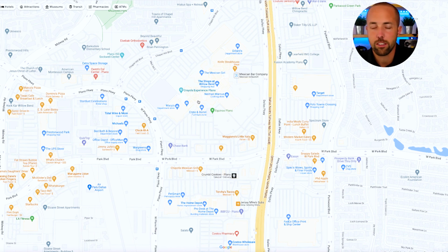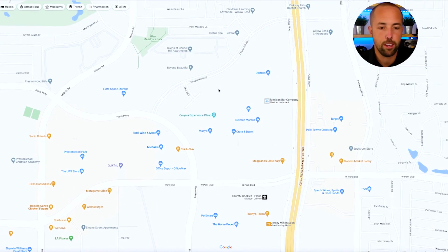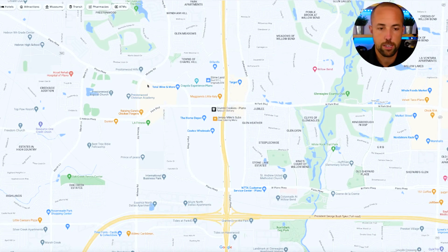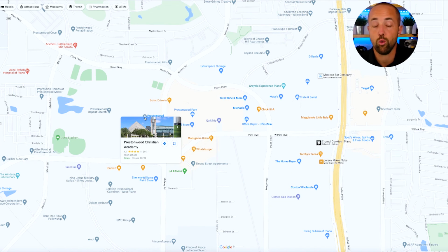But this mall is pretty good. You've got some high end stuff in here. This is where the Equinox is, by the way. So definitely, if that's your gym, then you can get in there. You've got a ton going on over here as well. A bunch of food right here. So Prestonwood Christian, that's a school.